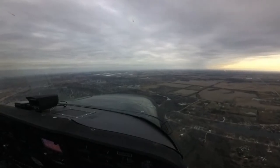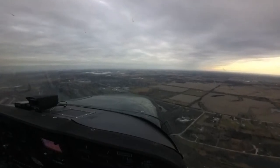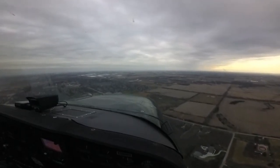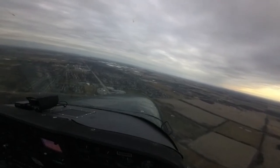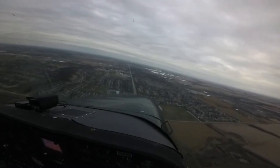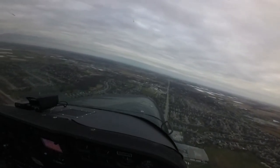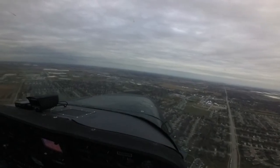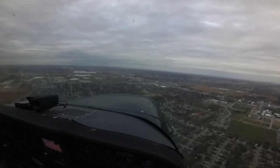New Century Tower, Citation 1-2, Victor Bravo, about 8 to the north-northwest of the field. Going to do a practice RNAV GPS 36 approach. Citation 1-2 Victor Bravo, New Century Tower, maintain VFR, practice approach approved, no separation services are provided. Report ANCOM, please.